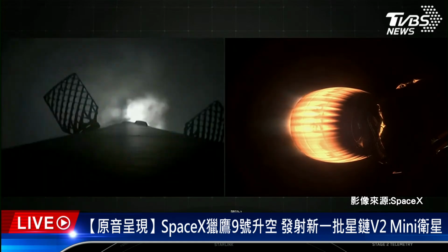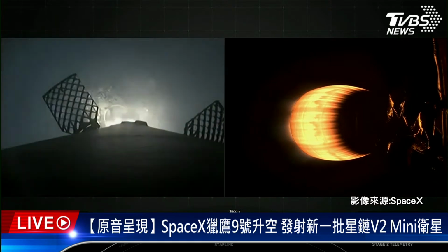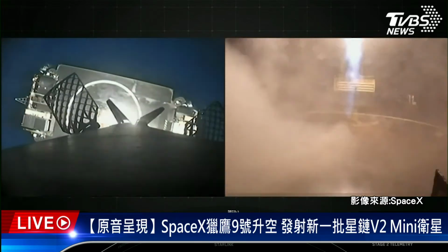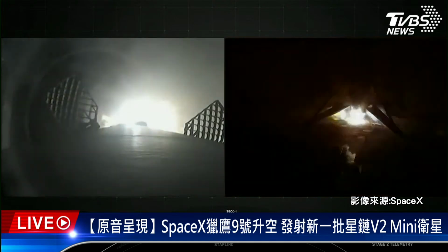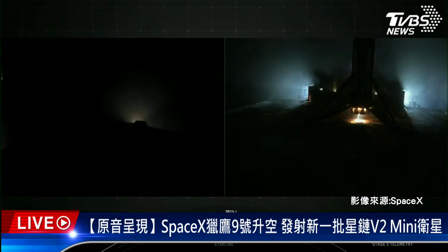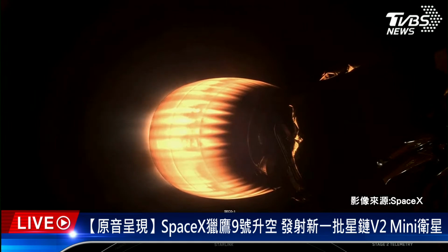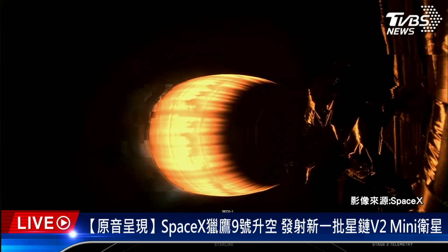So let's watch as Falcon 9 prepares to touch down on Just Read the Instructions. Landing leg deploy. Stage 1 landing confirmed. And as you just saw, Falcon 9 has touched down on our drone ship, Just Read the Instructions.